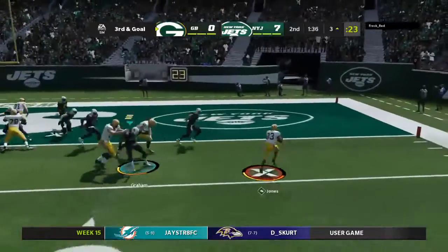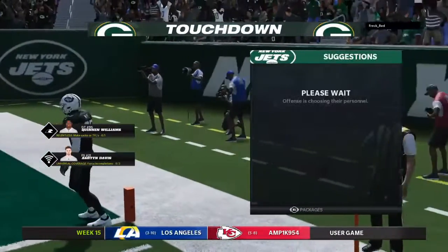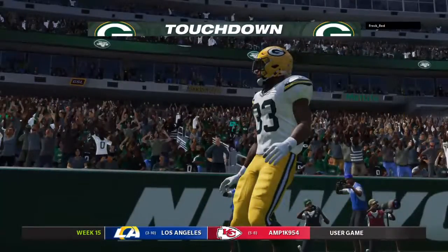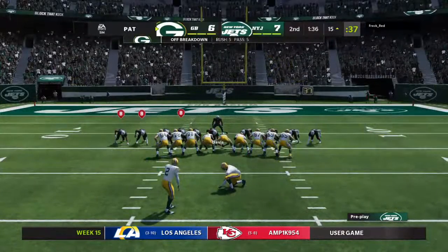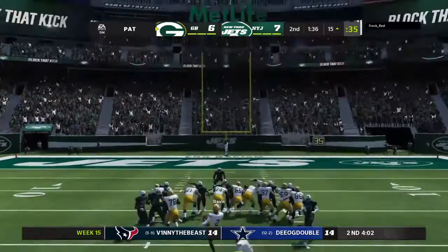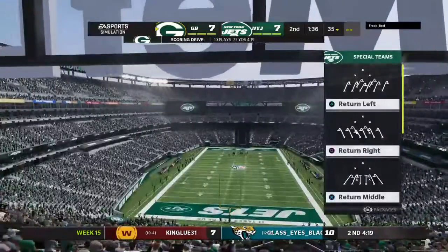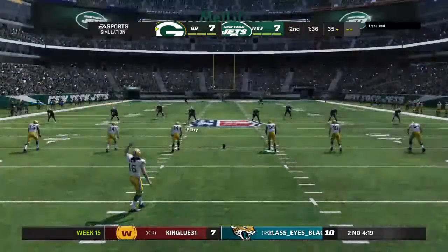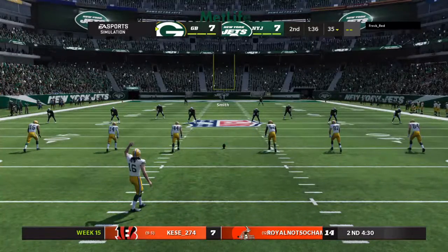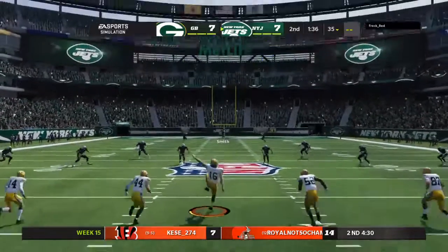They'll try to run it in with Jones. And he will get this into the end zone. Touchdown, Green Bay. Aaron Jones, his 14th touchdown now on the year. And the Packers are within an extra point of tying this thing up. Crosby with the extra point, and we are tied here in the second quarter. So all even at 7 now as they kick it away.